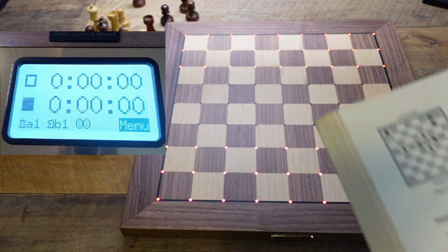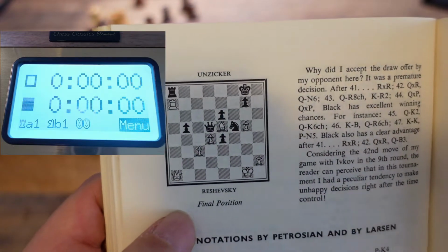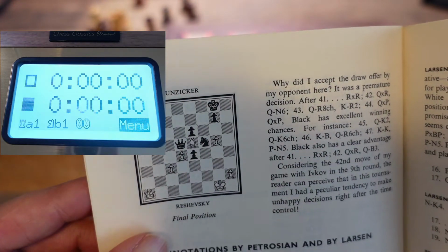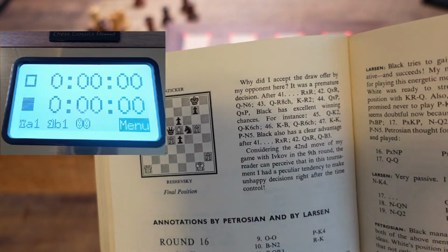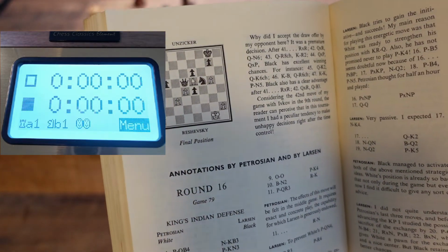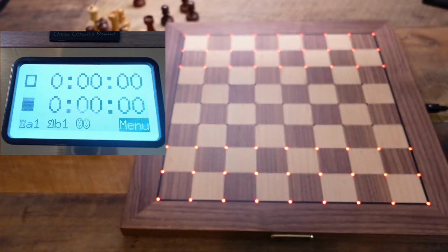So anyway, we're going to take this position from our Unzicker game where he accepted a draw. And he said, why did I accept the draw offer by my opponent here? It was a bit premature decision. So we're going to put this position on the board and analyze it with the software that's loaded. I'll show you how to set a position up.